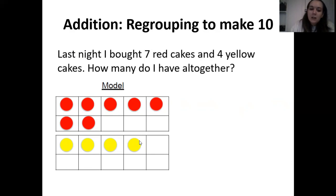We'd want the children to recognise that and say, well, we can move 3 of these yellow dots over into this tens frame to create 10, and then we've got 1 left over. So then we'd have a 10 and a 1. And from all their practice of doing that in year reception, they would know that 10 and 1 makes 11.